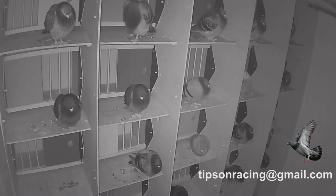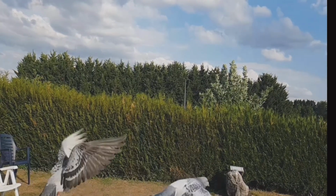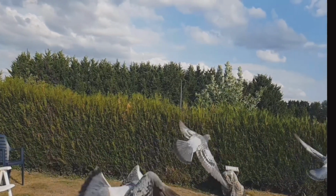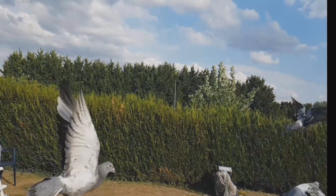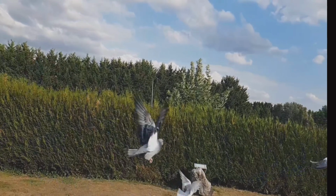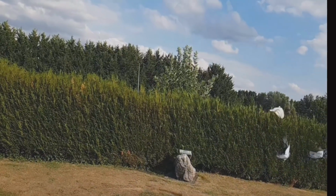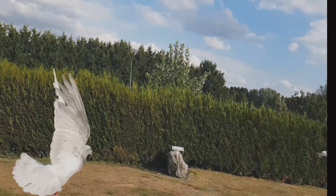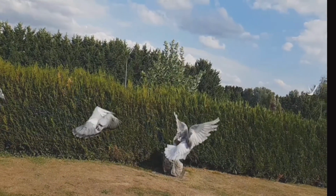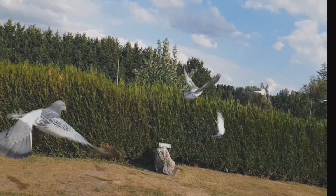IX. Record keeping. A. Training records. 1. Date and location. Record the date, location, and distance of each training toss. 2. Weather conditions. Record the weather conditions during each training toss. 3. Bird performance. Record the performance of each bird during training. B. Race records. 1. Arrival times. Record the arrival times of each bird in each race. 2. Race results. Record the official race results. 3. Pedigree information. Record the pedigree information of each bird. C. Health records. 1. Vaccination dates.